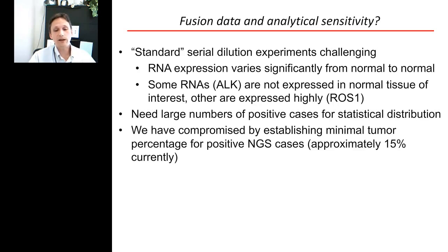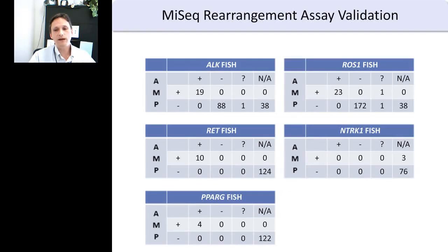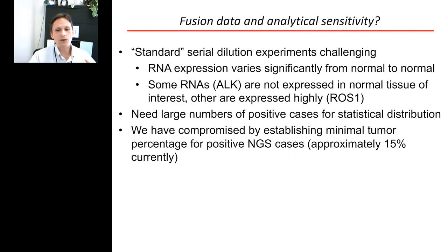And the approach that we've taken has been to establish a minimal tumor percentage. I'm going to go back a few slides. We found in our validation set, you can see we have over 100. Between these, we probably have close to 100 positive cases. And so you can establish the lowest tumor percentage at which you've identified a true positive that correlated between FISH and NGS. Our cutoff currently stands around 15%. We think we can go lower for a certain target, especially ALK. We think we can go significantly lower. But this also depends on having a large number of cases.